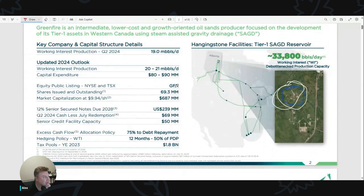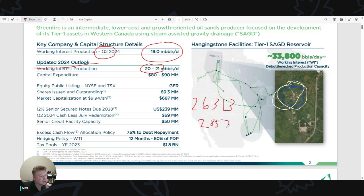Anyway, deeper dive now into the working interest production. So it seems like 19,000 barrels per day in Q2 2024. The production is increasing. So now updated 2024 outlook 20 to 21,000. And the demo and the expansion site production, as I shared before, on both assets, just to keep everyone in the loop on what I'm seeing, is 26,313 as of August. And about 2,857 out of that will be 100% theirs, Greenfire's. So you remove that from that number. So let's say it's about 23,000 at 75% ownership.